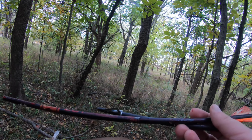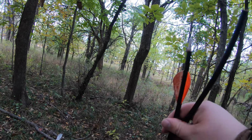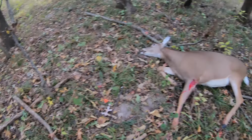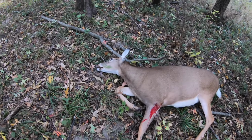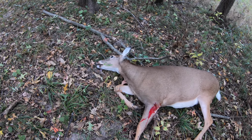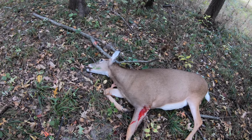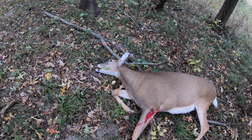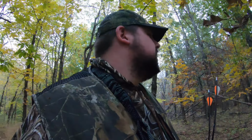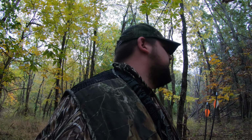I found these on the trail. I should have filmed that, but I didn't. Make sure I pick those up. Coyotes. Or no, that's machinery. I heard that combine kick on. It sounded like a coyote howling, but it's not.